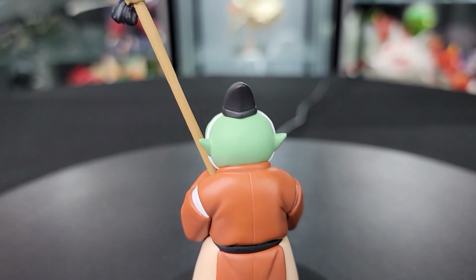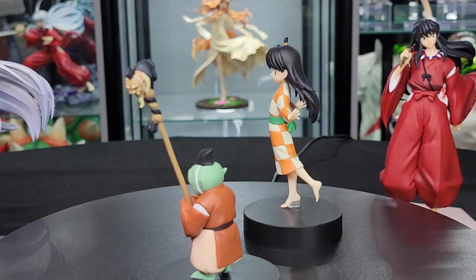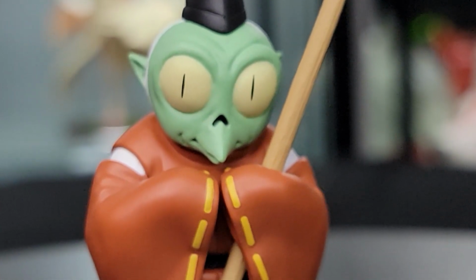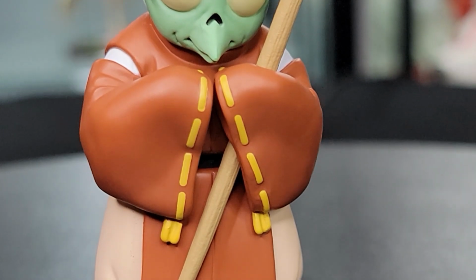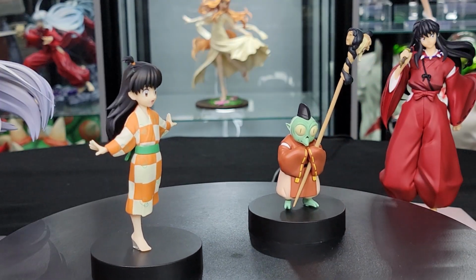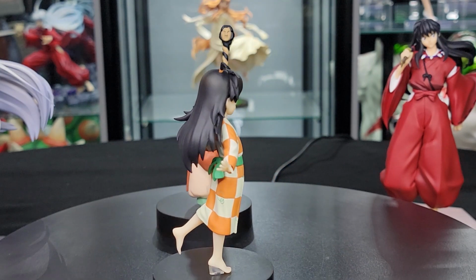Both characters' painting is really flat. There's almost little to no shading. I don't think there's any shading at all, to be honest. Jaken looks really flat. He looks way worse than Rin in this aspect, in my opinion. However, his paint lines are cleaner than Rin's.